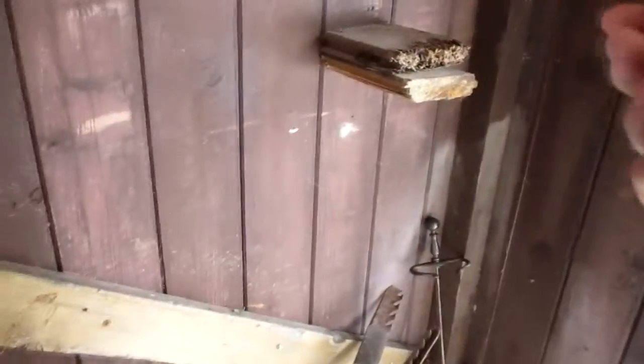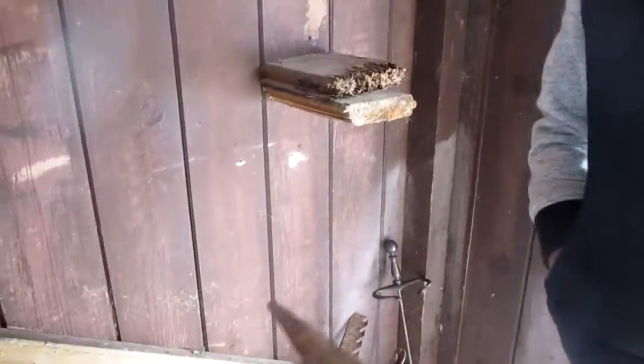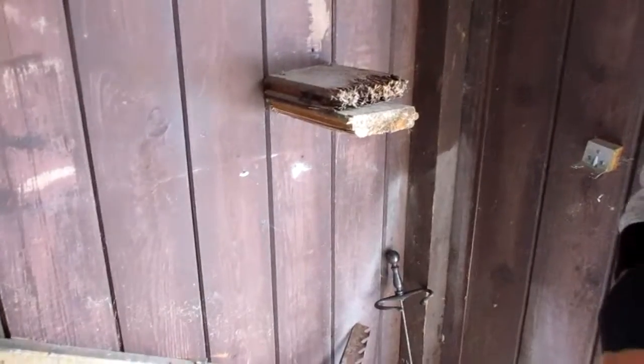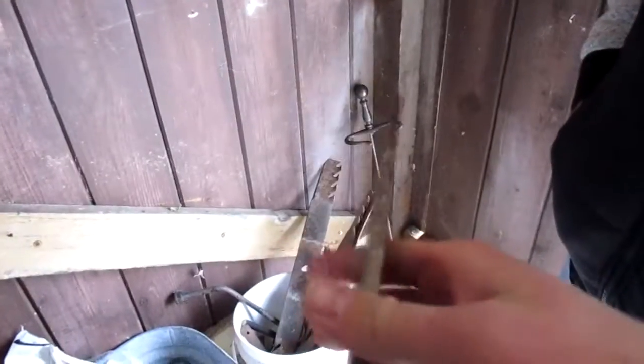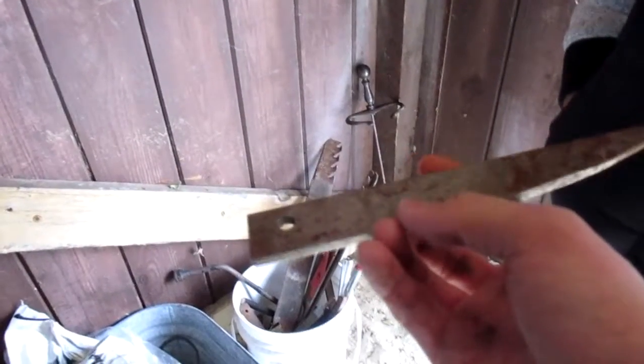If you want to reinforce Justin too, I've got a couple of these. What are these from? John found them at relief sale. Looks like someone tried to forge something out of it. Yeah, it looks like something that you would do with the angle grinder more than anything else.